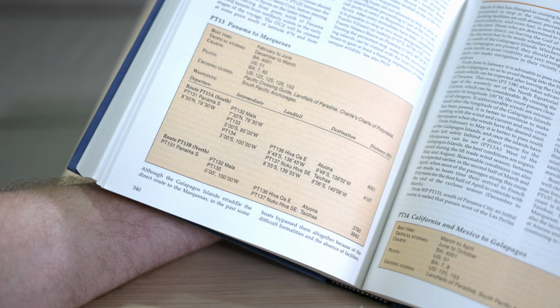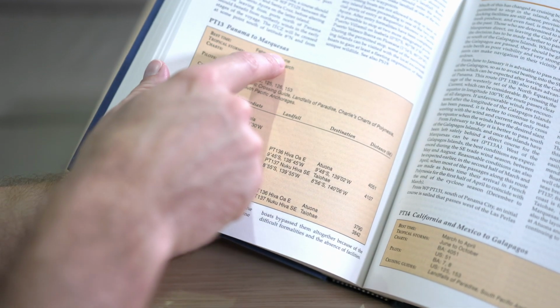For example, let me open this up here. The Panama to Marquesas is always a popular route to get to the gorgeous South Pacific. Flip to this page right here, and you'll find the best time to go is February to June.